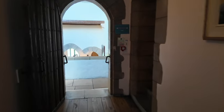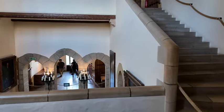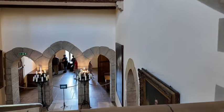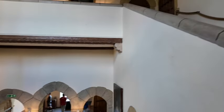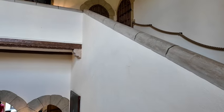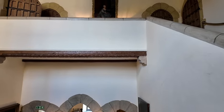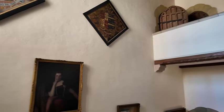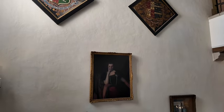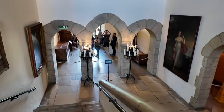This place is full of long hallways. And this appears to be the entrance. And if you look up the steps here, there seems to be some sort of a living facility or something up top there. All the art. And then we go down the steps.